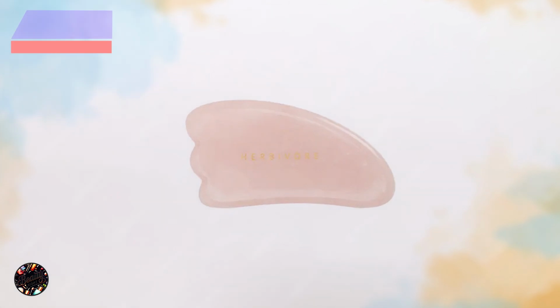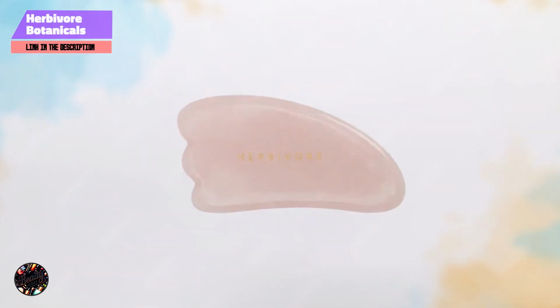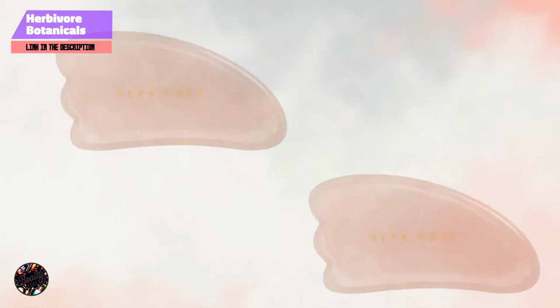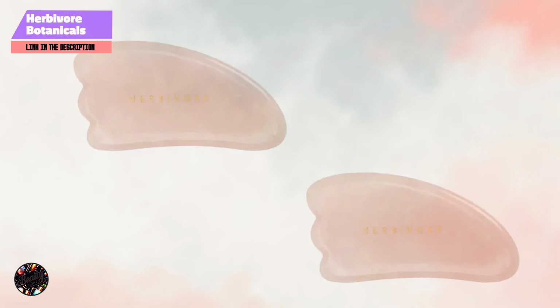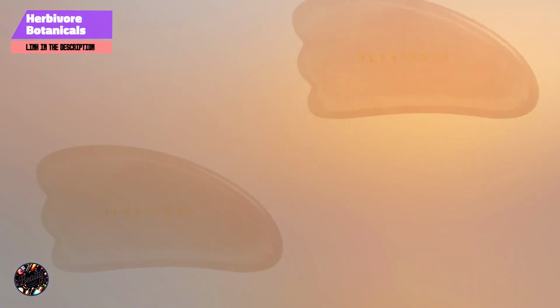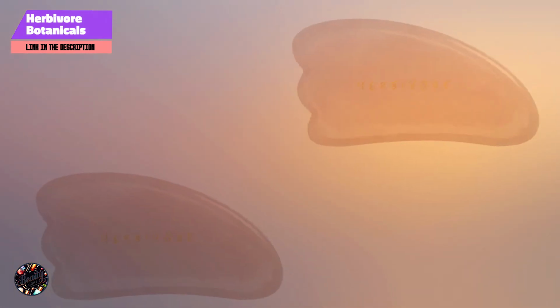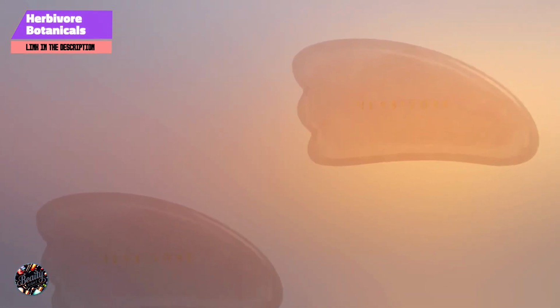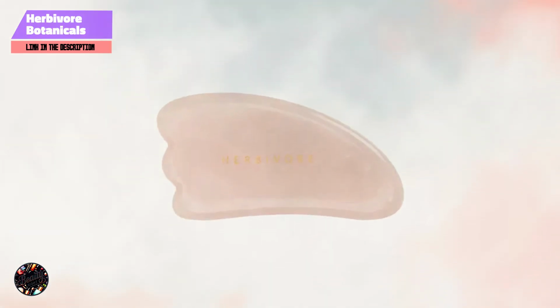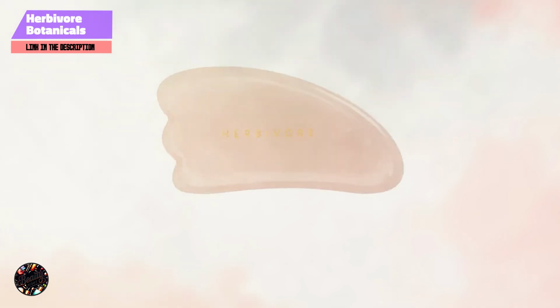In the second spot, we have Herbivore Botanicals Gua Sha. The Herbivore Botanicals Gua Sha tool is a sleek and modern version of the traditional facial massage tool. Made from rose quartz, it is designed to enhance your skincare routine by improving blood circulation, relieving tension, and promoting a youthful glow. This tool is especially suitable for those who love incorporating holistic beauty tools into their routine.